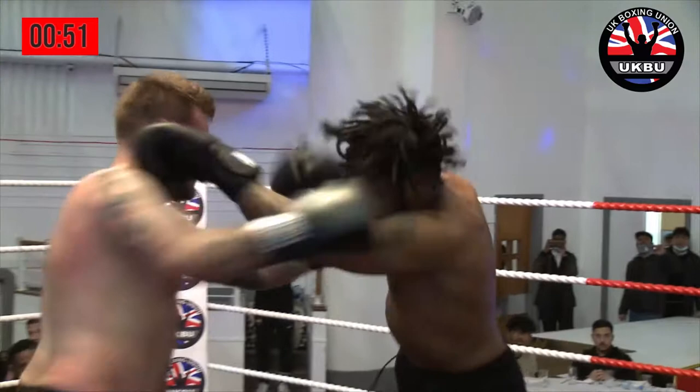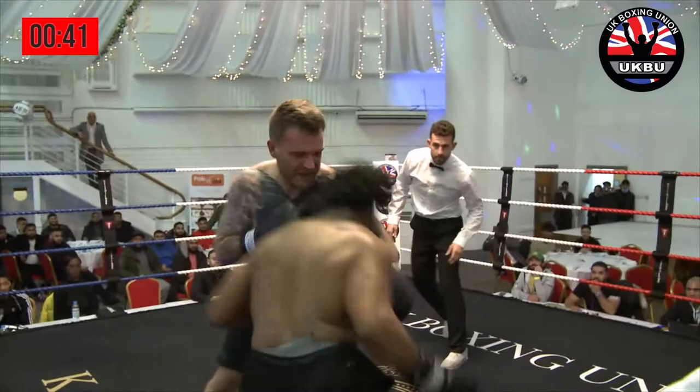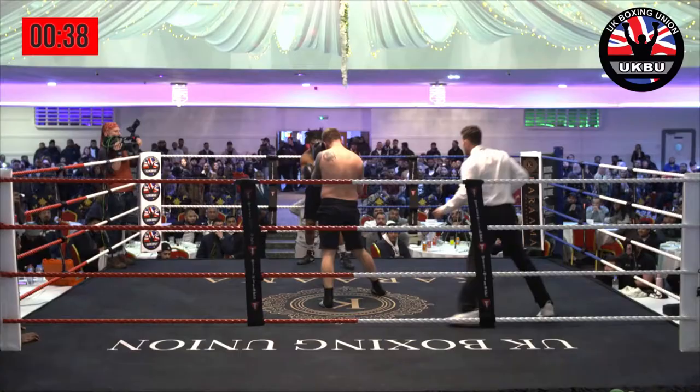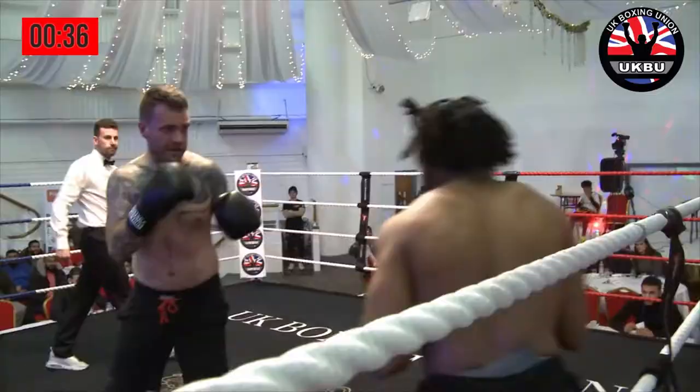Good jab from Odude there. He's got to dig deep. Nilsson comes back with a great big shot. This is great action in the third round. At this stage, Nilsson's definitely winning this last round at the moment. And the corner recognised that.